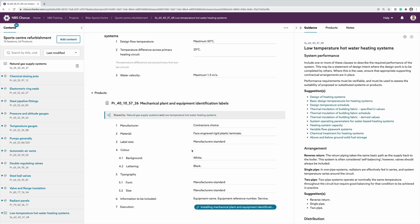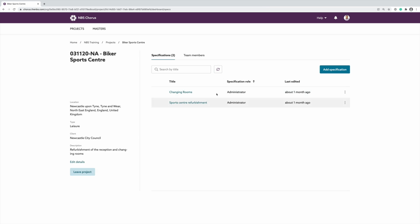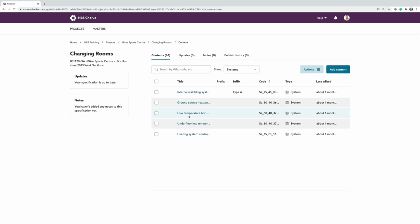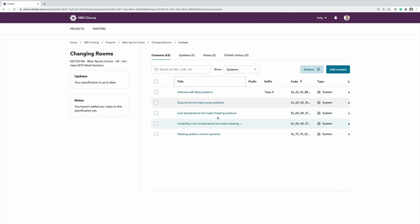Well, yes, it would bring the shared product across, but it wouldn't be a shared product. I'll give you an example here. I'm going to go back into Biker Sports Centre, and I'm going to go into my changing rooms here. You can see I've got a low temperature hot water heating system there, but I don't have a natural gas supply system, which I actually do want for this.